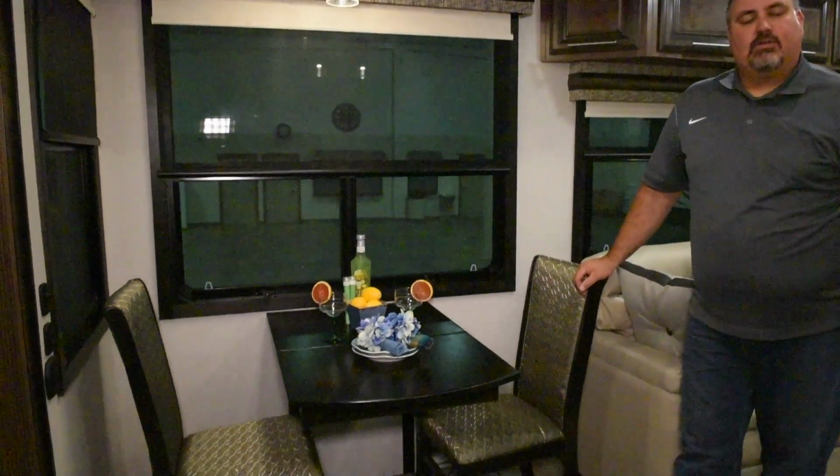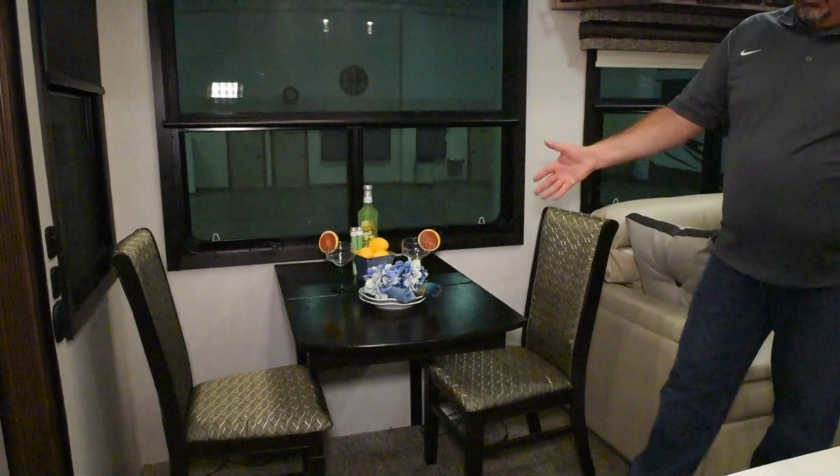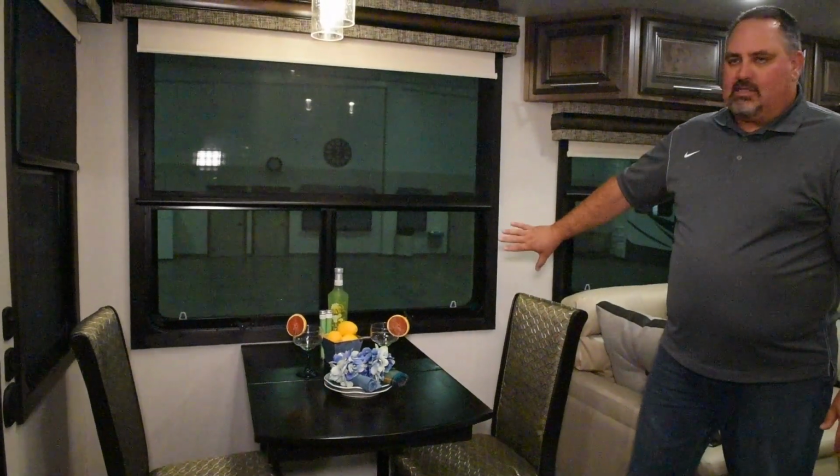We also have two folding chairs that look identical to these two chairs. What's cool on all our gold products is that these are all legless tables. So the table mounting system is on the wall. When you sit down in the chairs, you don't have to worry about banging your knees against any pedestal on the bottom.